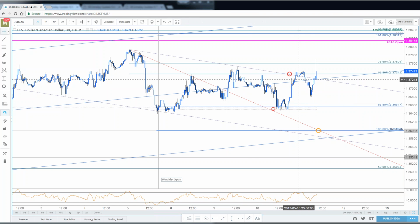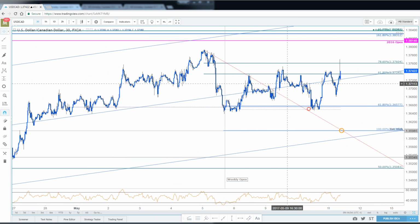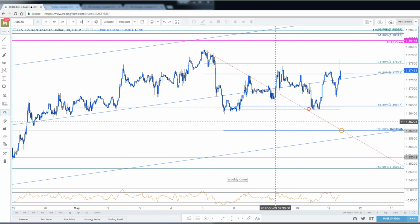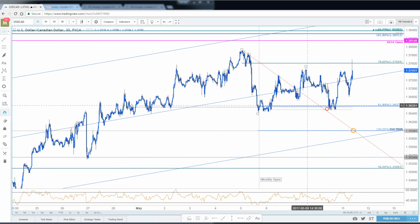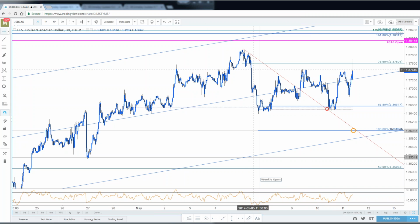You don't need this slope anymore. You don't need this slope anymore. You don't need this slope anymore. This retracement still active. 618 is not giving much help. That's that basic trendline resistance we added in the webinar.